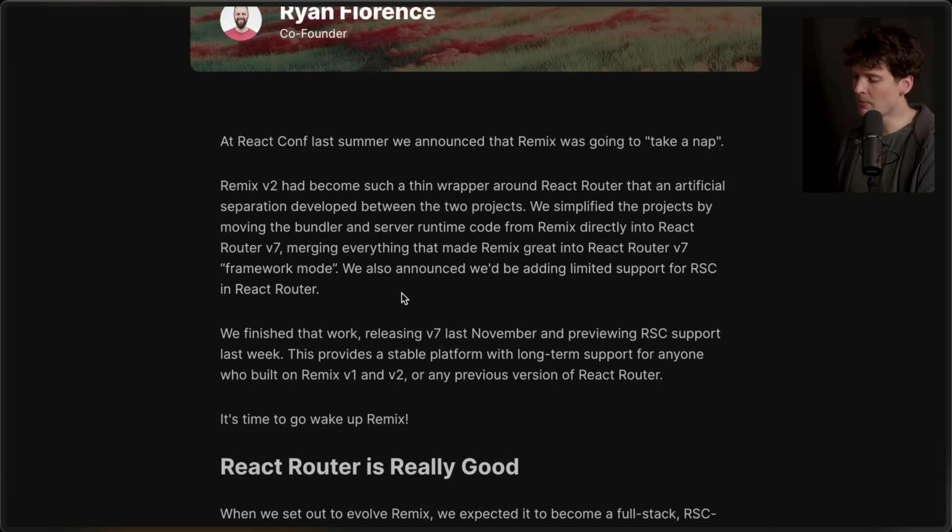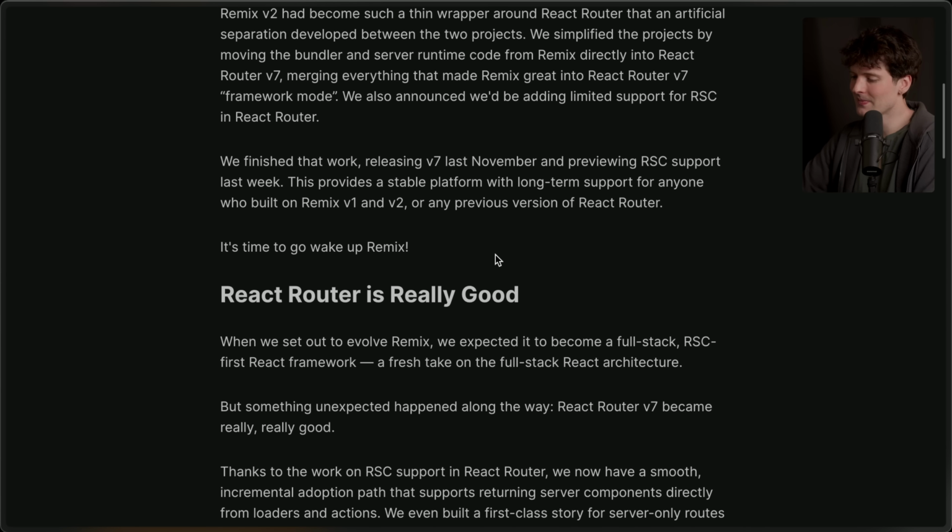This provides a stable platform with long-term support for anyone who built on Remix v1 or v2, or on any previous version of React Router. I can confirm that because I'm using React Router for T3 Chat, and I originally wrote it the way that I wrote React Router back when I was at Twitch in 2018, and it worked exactly the same, and it was great. You could use the old React Router syntax all the same. So now, it's time to go wake up Remix.